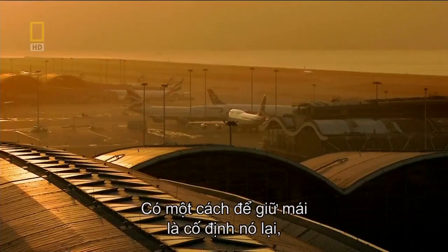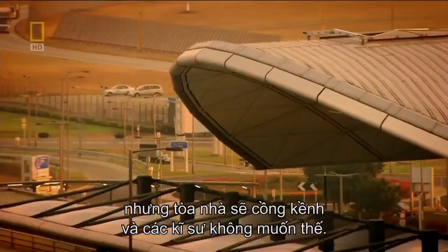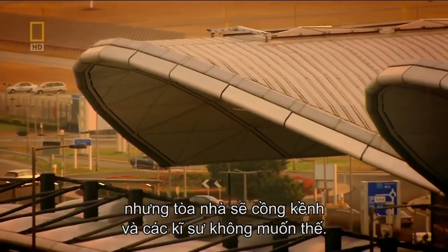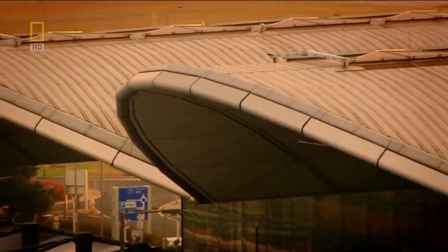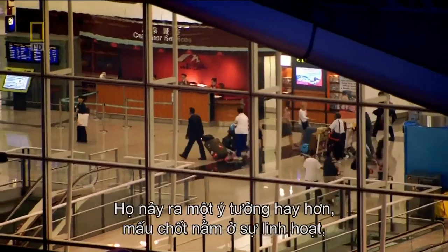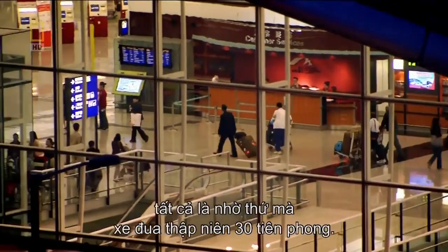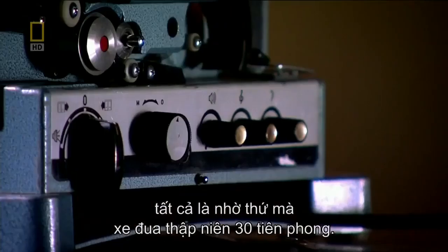One way to hold a flyaway roof is to lock it down tight, but this would call for a beefy building, precisely what the architects didn't want. The airport engineers came up with a better idea, and the key was flexibility, thanks to a pioneering joint from a 1930s racing car.